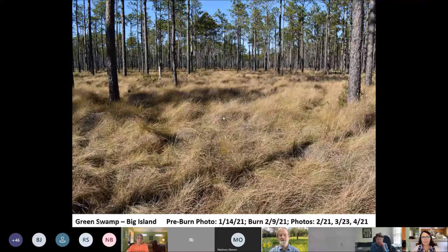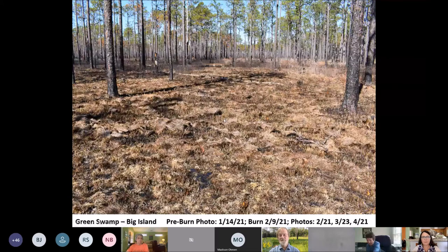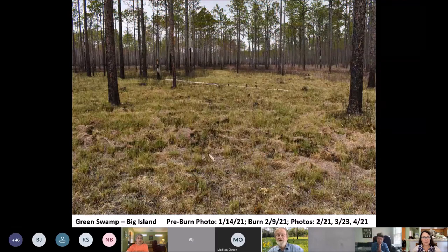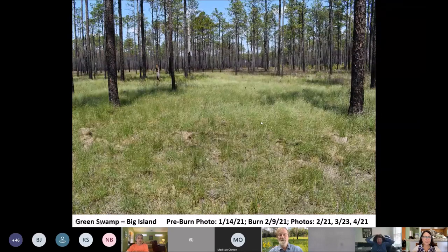So this picture is on January 14th. This is the burn on the 21st. So this is 10 days after the burn. This is a month later. You can see all the grasses starting to come back. And then the next picture was taken on April 21st. You can see how the grasses have come back. And if I could show you down there and crawl on the ground, I'd show you a whole bunch of Venus flytraps that are coming back as well.